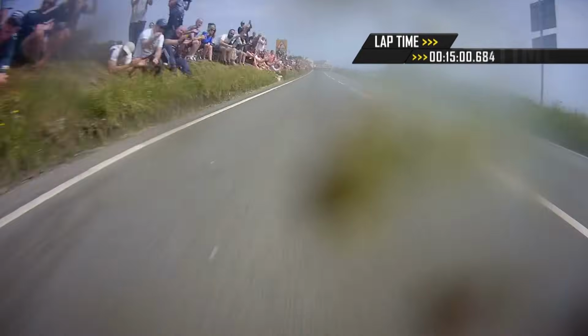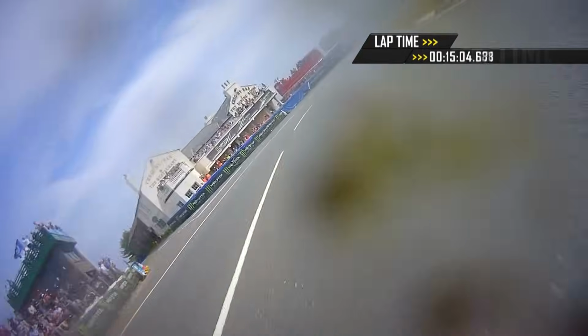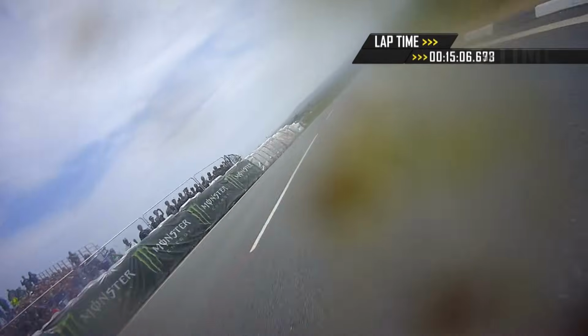Down on the run down to Craig. You see lots of people here. They're all waving and cheering. It is the last lap of TT, so there's another 12 months until we get to do this again. Nice drive out of there.